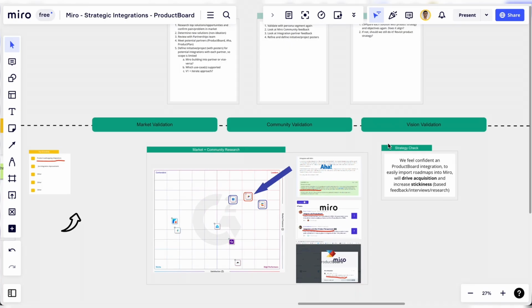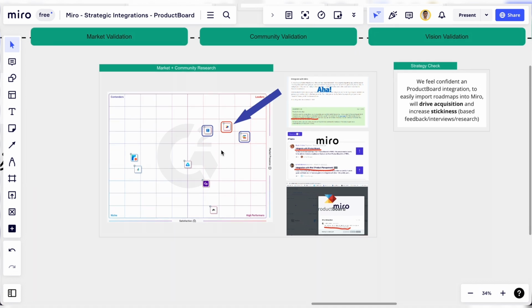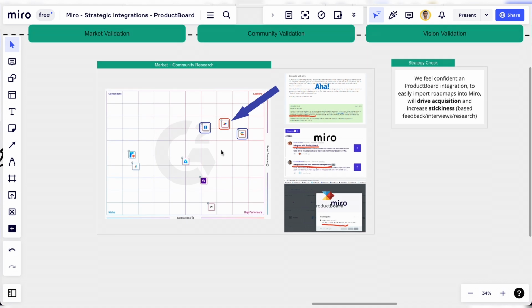This is one of the frameworks that I try to use: I think about persona, I think about some how might we's, and then I want to test it and validate it and see, is this hypothesis correct, or should we trash this hypothesis?